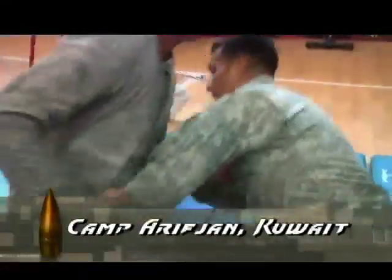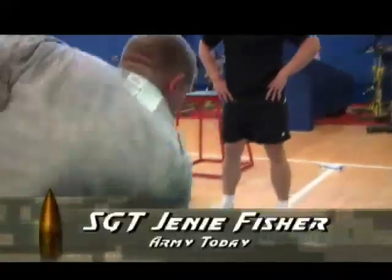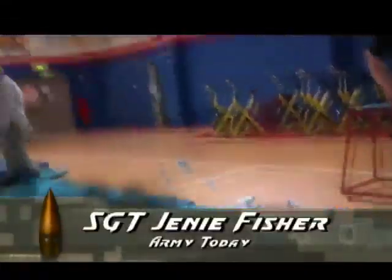Troops in Kuwait continue readiness training through their Granite Shield initiative. These troops show they can be just as dangerous without their weapons. Level one, we do clench drills, which basically you're getting punched and you can't punch back.